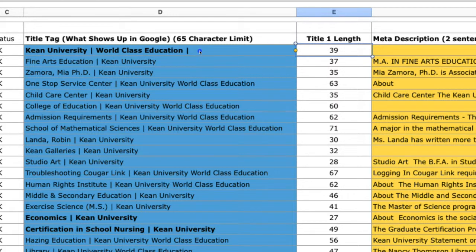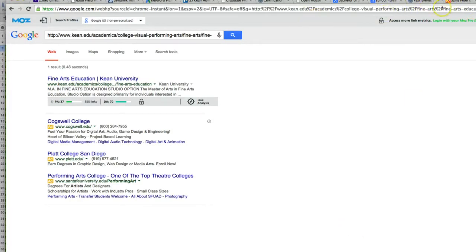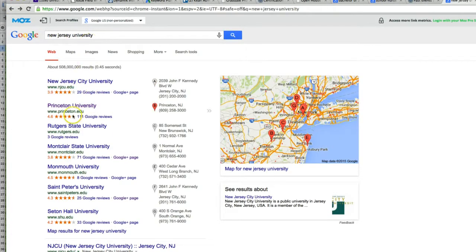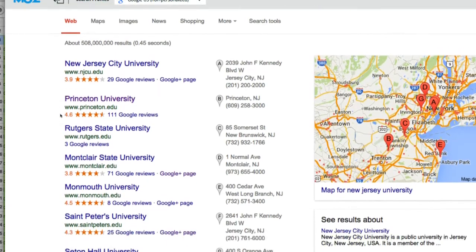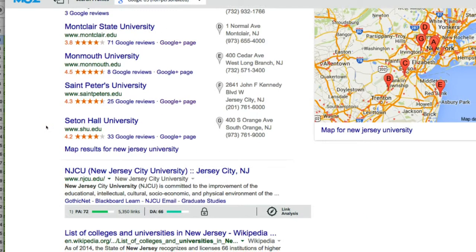So what we would recommend here is adding in New Jersey, because that's still going to fit within the 65 character limit. And what that's going to do is have your university coming up when people are looking for a college or university specifically that's in New Jersey. And so if we go back to Google search results, we'll go back to this search for New Jersey University. This is going to help you guys come up for this search term, because Google is going to be able to match up that your university is actually in New Jersey.